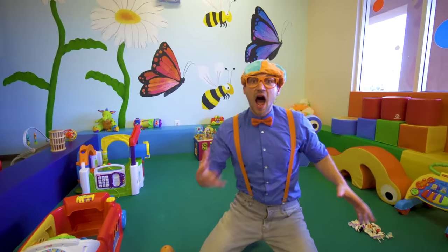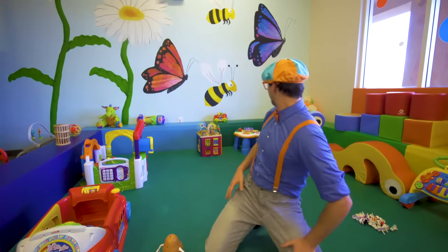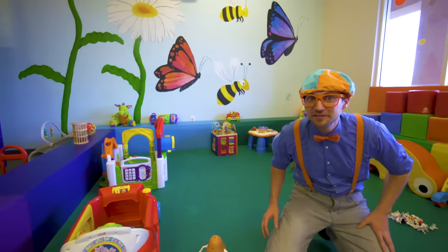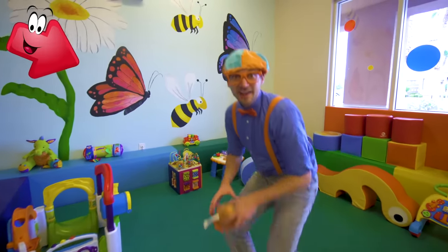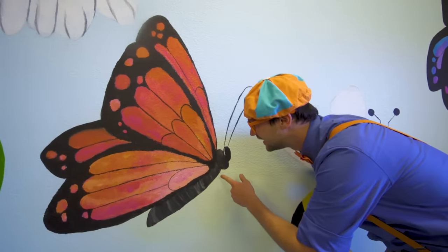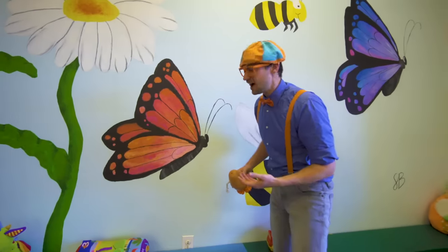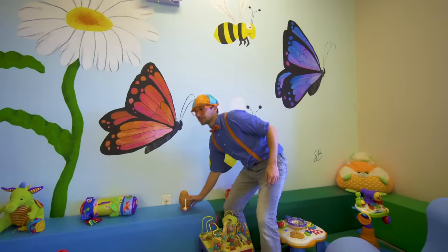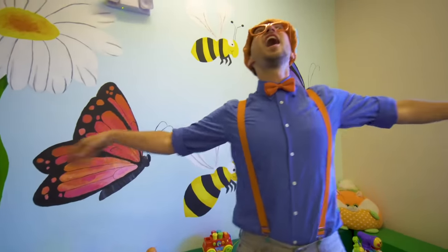Okay, I spy a butterfly. Do you see a butterfly? Yeah! Come here! Whoa! Look! This butterfly is so beautiful! I love looking at butterflies. They just flap their wings, and they're so graceful.